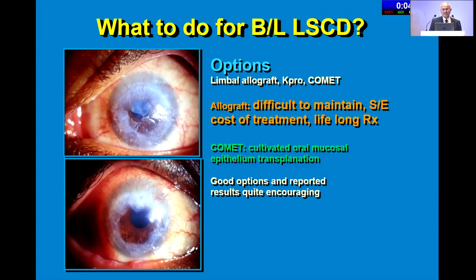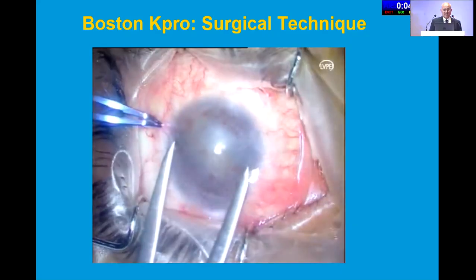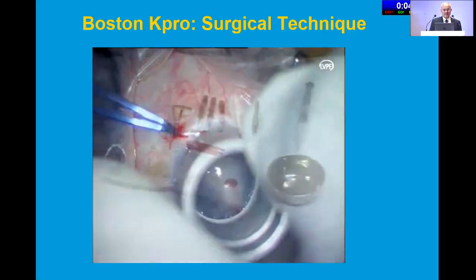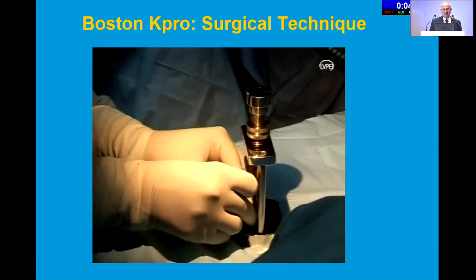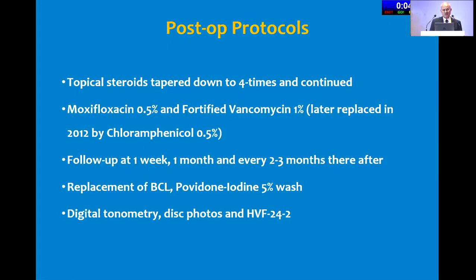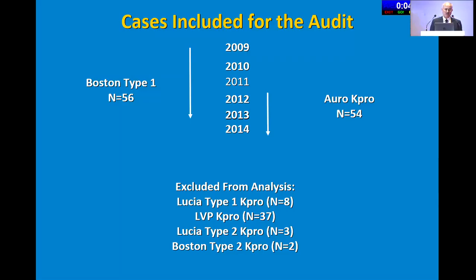For bilateral limbal stem cell deficiency, there are different options, like K-Pro, which is one of them, and this has been done extensively starting in 2009. This is a brief video clip. I'll skip, and these are the post-op management. We have two types: Boston type 1 K-Pro from Boston, Aurolab K-Pro from Aurolab, and Lucia, another version from Boston type 1. We have been doing this technique since 2009.